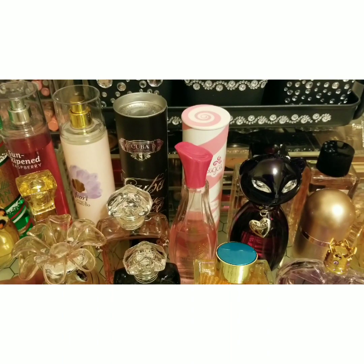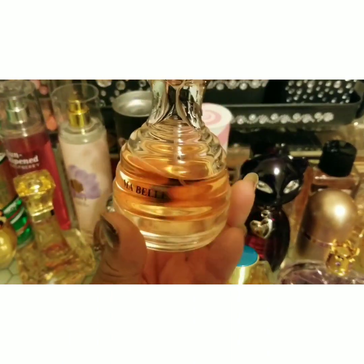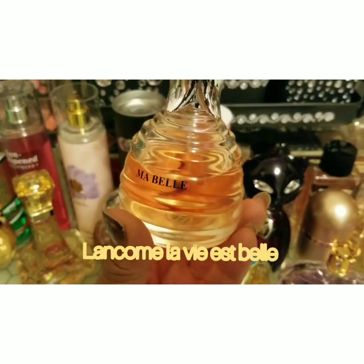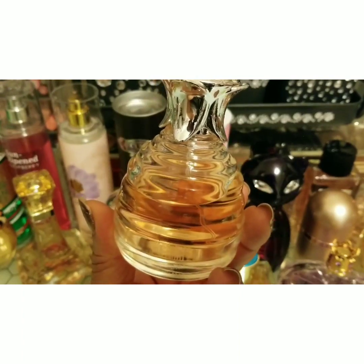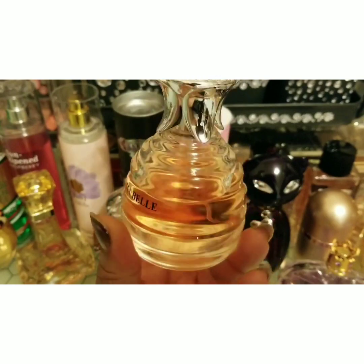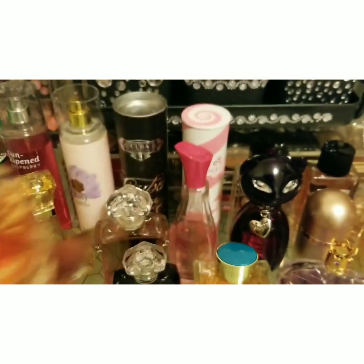Moving on, Mabel, which is a fabulous dupe to Lancome La Vie Est Belle. You see how much I done put a dent in her, and I have this in my collection. I have her in rollerball. I think I have 2 rollerballs and 2 small size fragrances, but she is one that I use just as much. Sweet. This is very sweet.